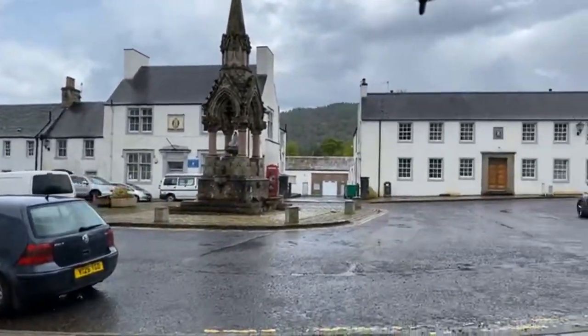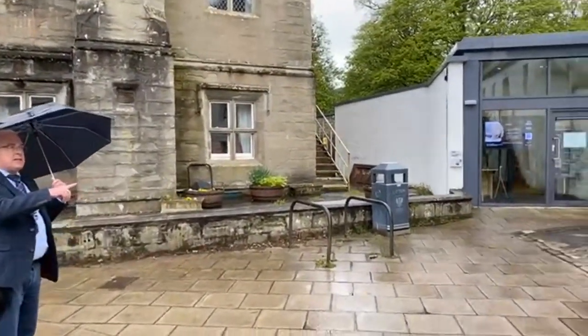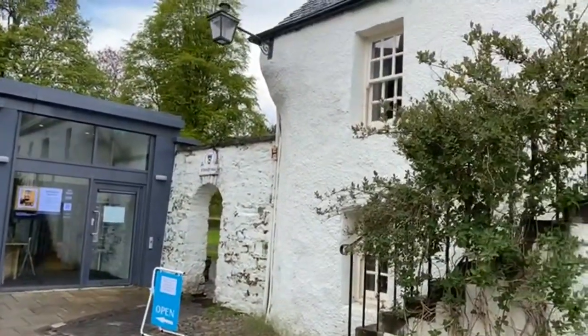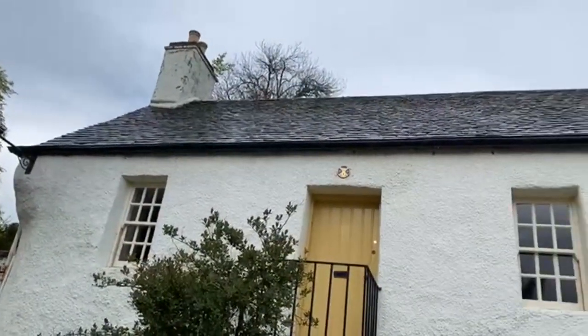There's a lovely little community archive where anybody who's got any connections can come here and research the background. I love the architecture of the house. This is so typically Scottish, I always think. You know that expression, living above the shop? This is what I always think. So this could have been a tannery here, and you would have lived above it.